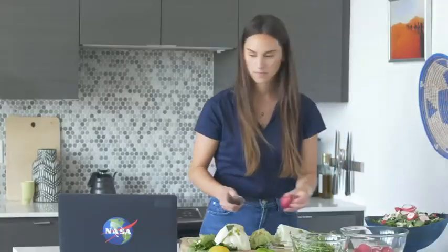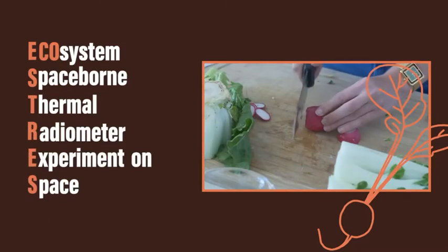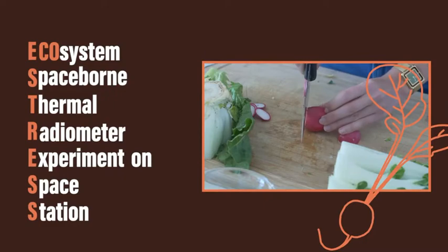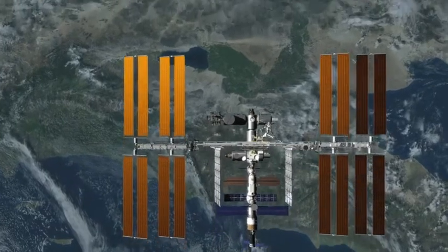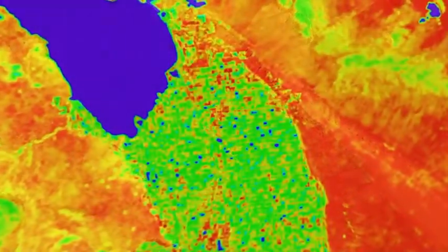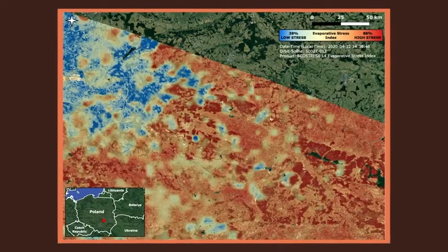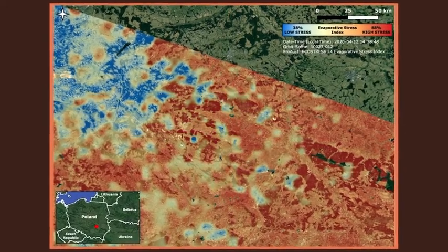Well, the instrument and project that I work on, the Ecosystem Spaceborne Thermal Radiometer Experiment on Space Station, also known as EcoStress, collects thermal data from on board the International Space Station, and we use this thermal data to better understand vegetation water stress here on Earth. And so we can apply this data in understanding crop water stress, looking at drought across forests, in climate vulnerable areas all around the world.